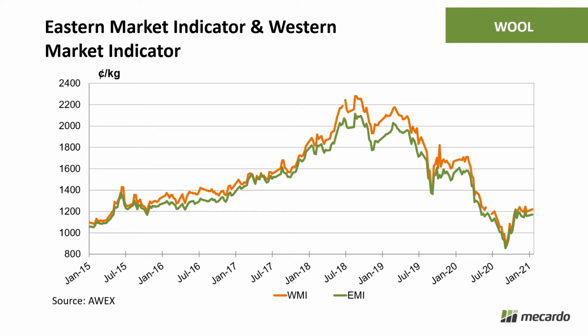It was all doom and gloom for the wool market in our last report, after demand for a short period seemed to disappear on us. But we have a much more optimistic story to tell this quarter, with stronger sentiment and prices recovering. The Eastern Market Indicator and the Western Market Indicator both improved on the quarter. The average EMI was up 16.7%, while the average WMI improved 14.5% for the quarter.